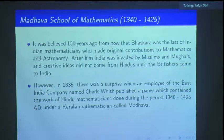And he worked in astronomy. He also wrote a book called Yuktibhasha, which was written by Jyeshthadeva in Malayalam, which had most of the works known by that time. This book contains mathematical material on arithmetic, fractions, Kuttak, and proof of the Pythagoras theorem, all these things. And there is one thing more called the Gregory series. The value of pi by 4 is 1 minus 1 third plus 1 fifth minus, and so on.